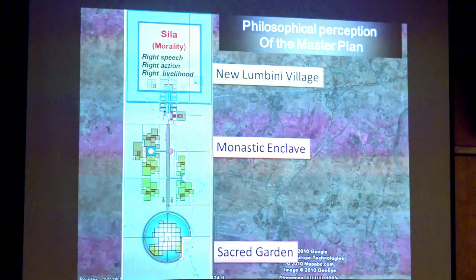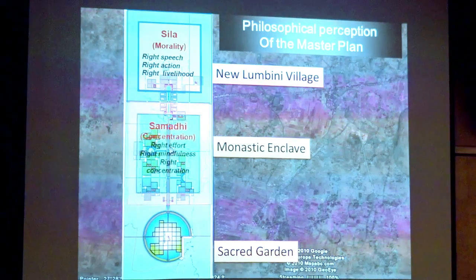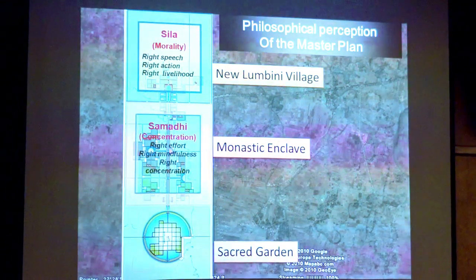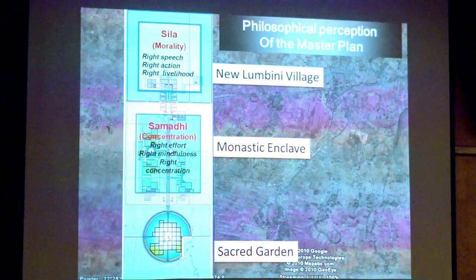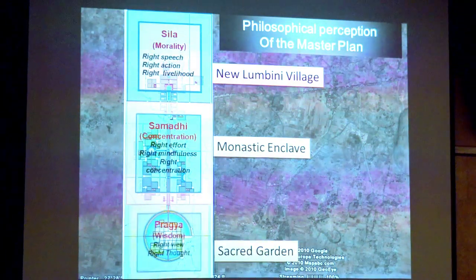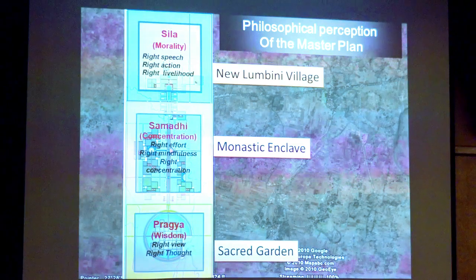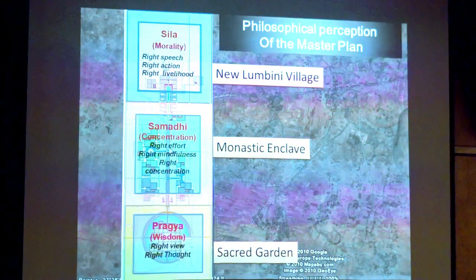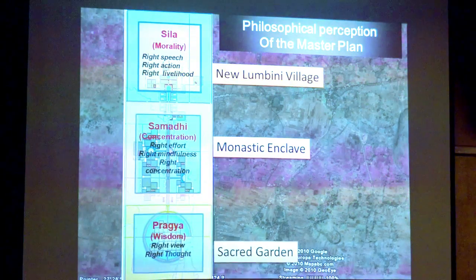Another concept is that this is Sila: morality, right speech, right action, and right behavior. The monastic zone is Samadhi. It is a place where you sit and meditate, with right effort, right mindfulness, and right concentration. When you come to the sacred garden, it's Prajna, wisdom: right view and right thought. So this is a concept of the master plan.